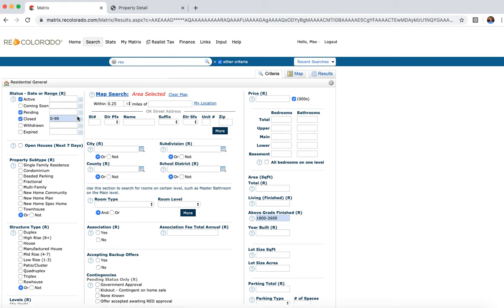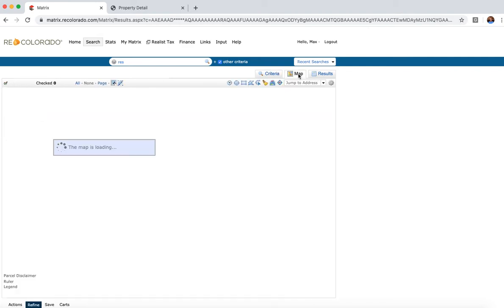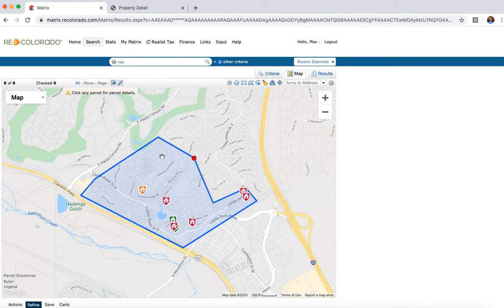So I'm looking for the most accurate data, and that's within the last 3 months. Now, a lot has happened with the COVID-19 thing that we'll talk about in a little bit. 90 days, the map area that I'm looking at is just this real simple area right around your place in Castle Pines. And these are the comps that I came up with.